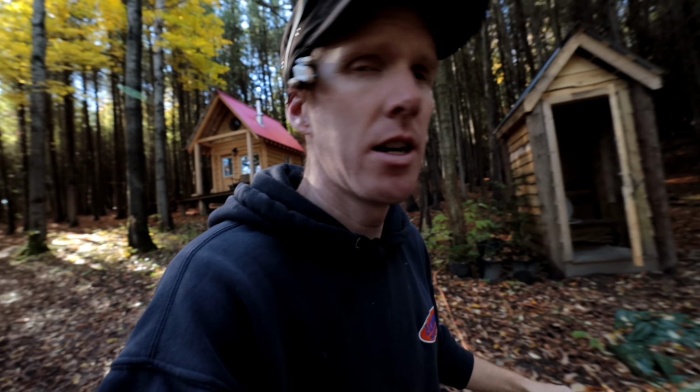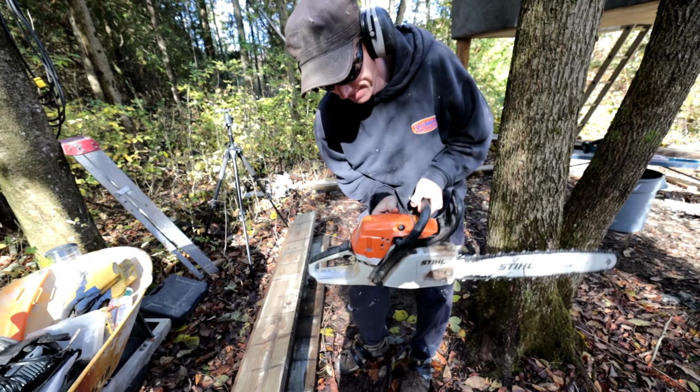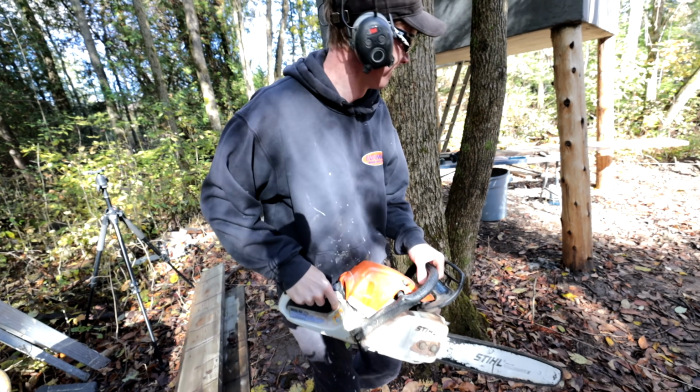Okay, we're gonna build a deck. All right, so we're gonna get started. When making an omelet, or in this case a deck, sometimes you gotta break some eggs. Does that make any sense? This is a tree that's in the way. This is not a really big tree. Well, it's a tall tree.